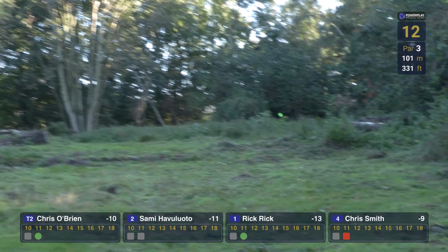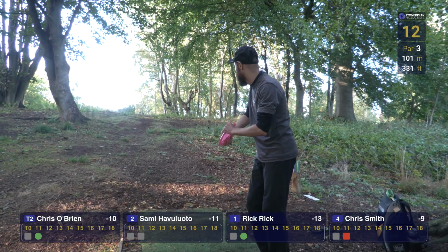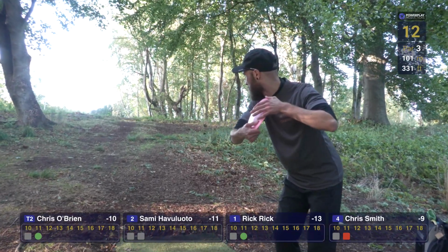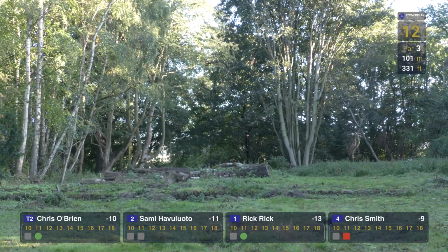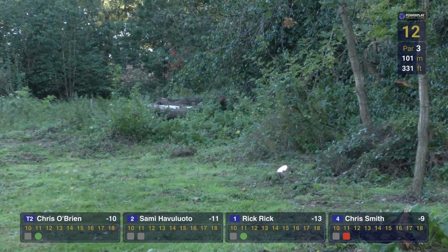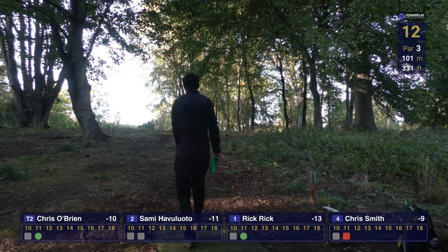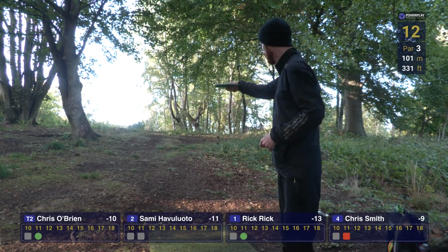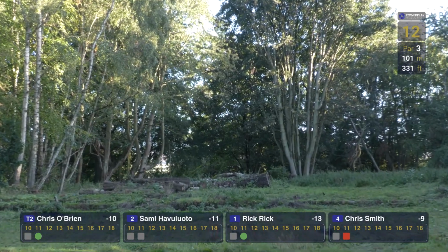Chris up and over. That's a good drive. It's very straightforward from there. This is Sami throwing his Enigma. Height looks good. That was a really nice throw. You can see how he kept it low to the ground when he crested the mound. Great result. Chris could reach the pin. What do you think he's throwing there, Destroyer? I think this might be his Onyx. Hopefully getting it to turn.